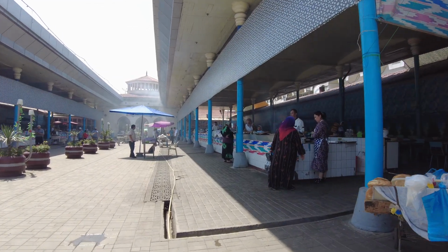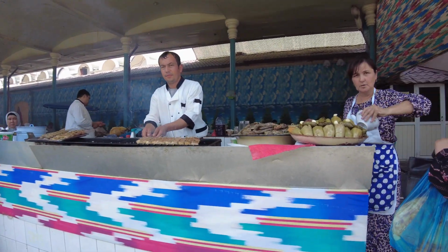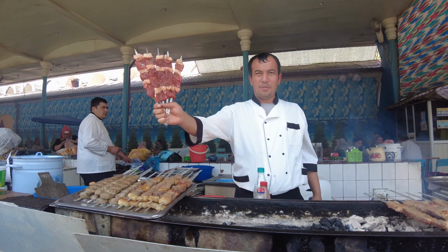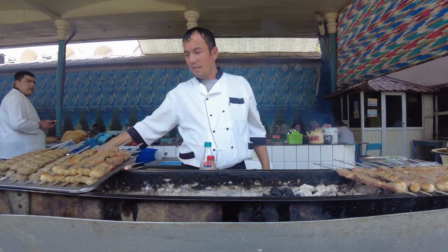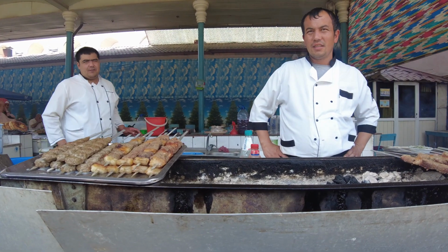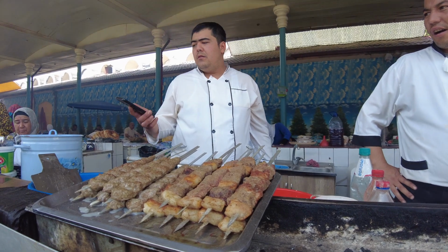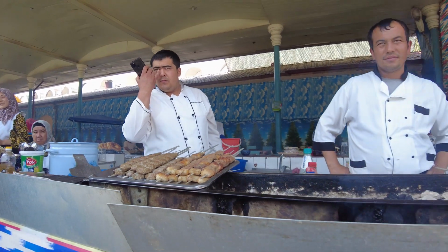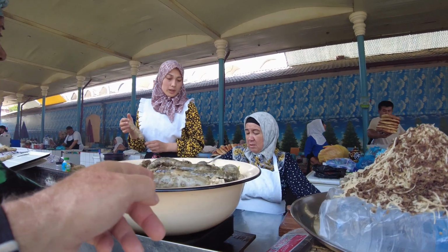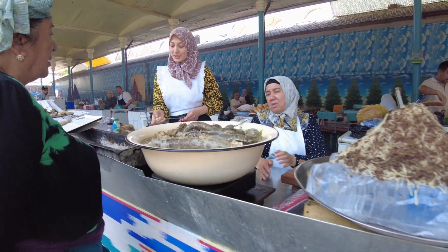So now we're in the cook section. This is where you get your breakfast or lunch or dinner. Oh, look at that. Wow. Looks good. What's that? Beef. Beef and lamb. How much? Oh, 12. Yep, perfect. Okay, all right. And what is that? Is that sausage? Sausage. Thank you.